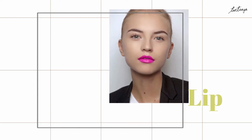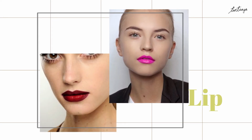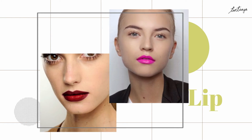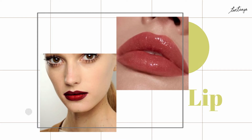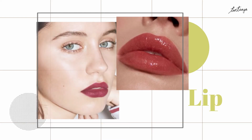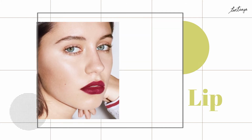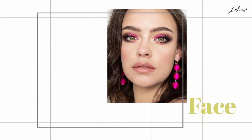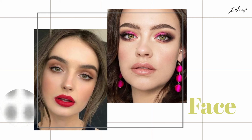For lips, any bright colors are awesome, or deep colored lips with any finish. For a simpler look, you can choose fresh colors like rose pink or bright plum. For the face, lightly contour your cheekbones, nose and jawline, then apply blush in a straight line from nose to ears.